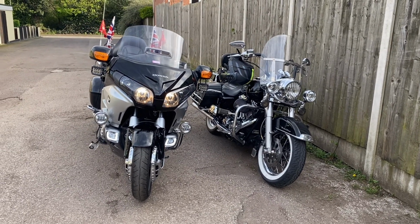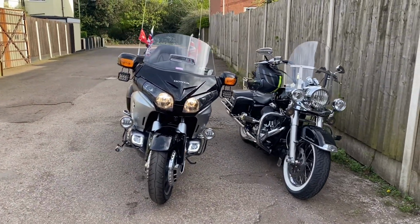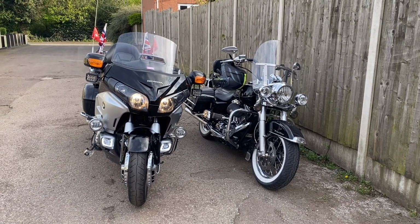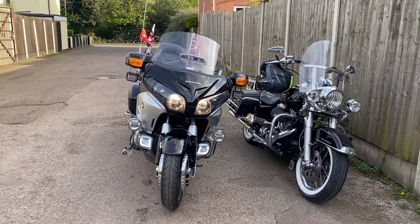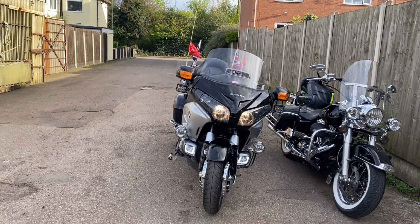Horses for courses. And the thing is, mine's 20 years old, yours is 10 years old, and mine's worth the same amount of money as yours. But everybody's to their own. Yeah, it's what I'm saying in motorcycles, there's such a variation. A motorcycle isn't two wheels and an engine.